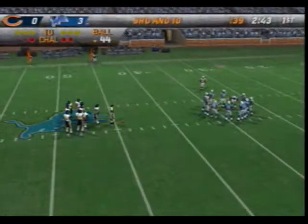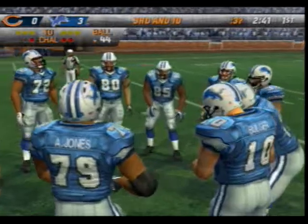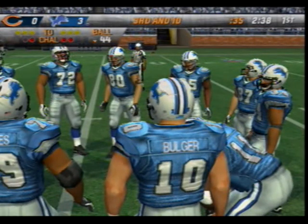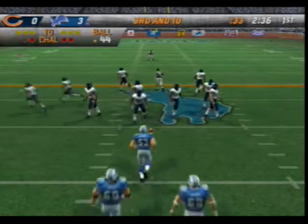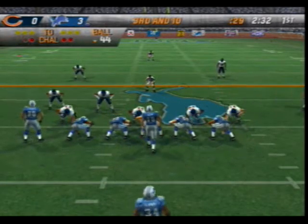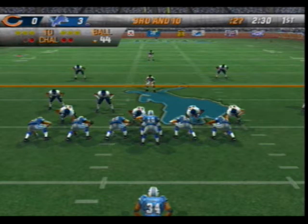That's right. And when the middle of your offensive line is eaten up like that, you've got to try and get to the outside. But they wouldn't let him get away. Ball on the 44-yard line. Give it underneath. Make them go short.